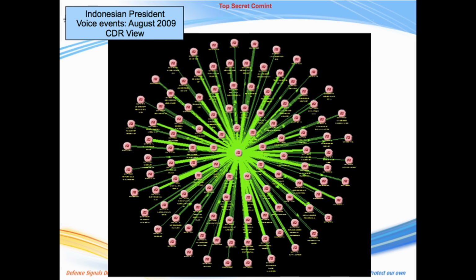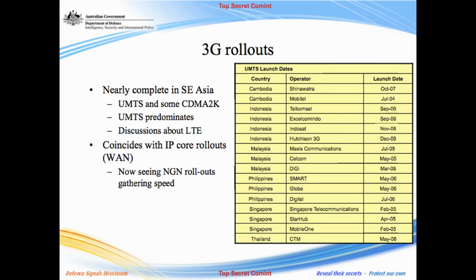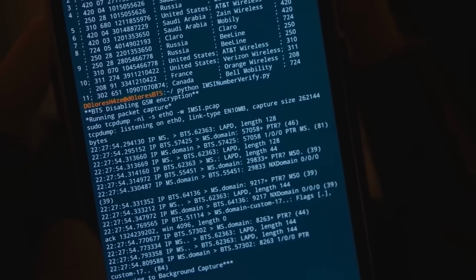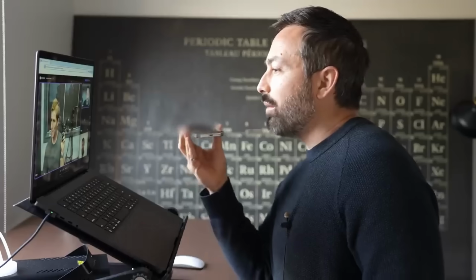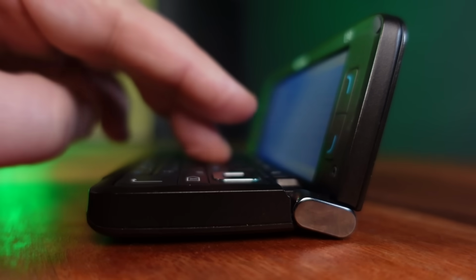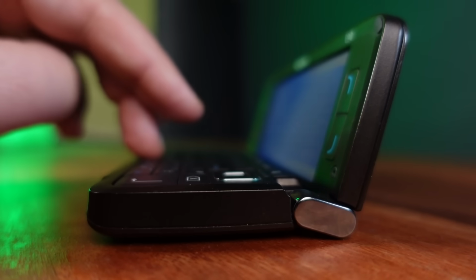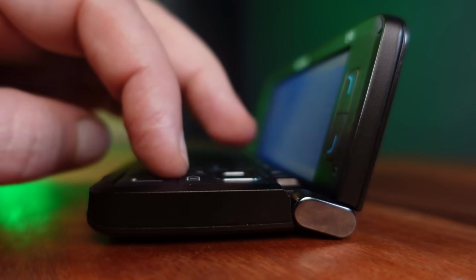Though looking at these documents, they only mentioned voice events and voice intercepts. From this, and details in the news stories at the time, I don't think Australian spies hacked into the Nokia E90 directly. I assumed they probably used something like SS7 network hacking. Veritasium did an excellent video on how SS7 hacking is done. But this event shows us that the Nokia E90, combined with the new 3G networks, became the tool of power brokers, business travellers, even presidents.